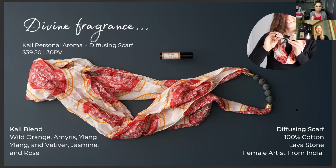And it seems to me like this is an optical illusion a little bit. I gotta tell you what I'm seeing. The bottle looks small and the beads look big, but I don't know what's going on here. It's just my perception. Yes, the bottle is 10 milliliters, so it's a full size roller bottle. And I think those lava stones are actually quite large. Actually, Emily Wright, when she put it on the other day, it's almost like a statement piece necklace.